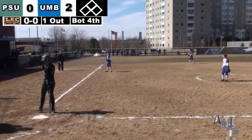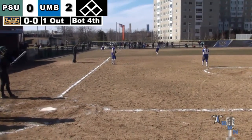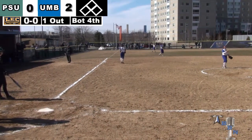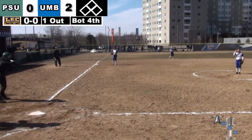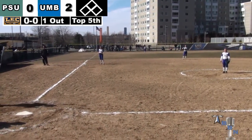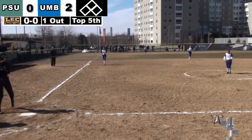Butler lines this one down the left field line, but it is well into foul territory for strike one. The Panthers come out swinging here in the top of the fifth, looking to get some sort of offense on the board. They've struggled so far today. 1 hit, 3 total base runners, and Greenspan's been shutting them down as soon as there's any runner on base.